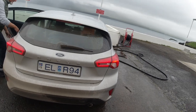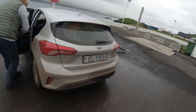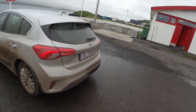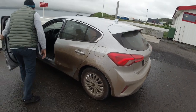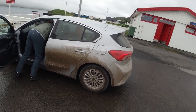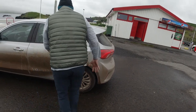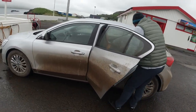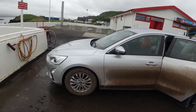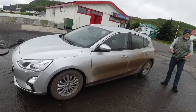This is the car after coming across that treacherous mountain. Holy crap. Oh my gosh, look at this. Does this tell the story? This tells some story. The captain blames this on me. He asked me what road to take, so I said, let's take this one.